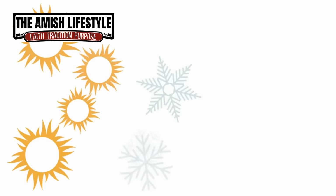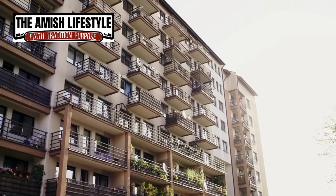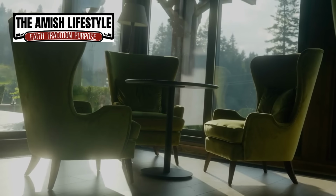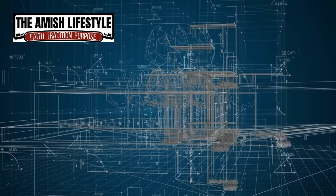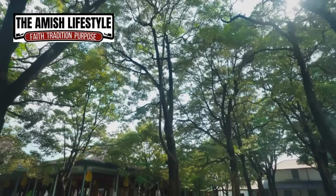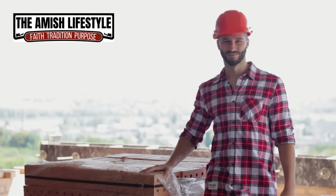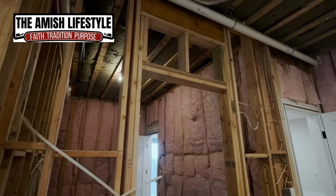Trick 1. Strategic house orientation and natural ventilation. Picture this. It's the middle of summer. The sun is blazing. You walk into your house hoping for relief, but it feels like an oven. Now imagine walking into a home that's cool, calm and collected. No fans, no AC, just fresh air flowing through like magic. That's exactly what happens in Amish homes. And it all starts with how the house is built.